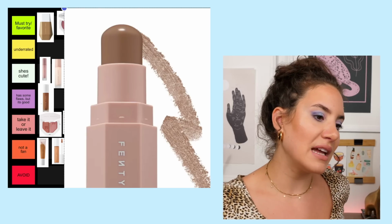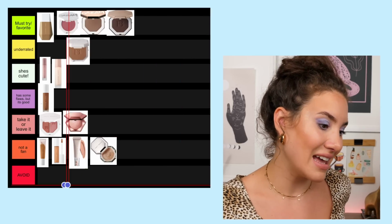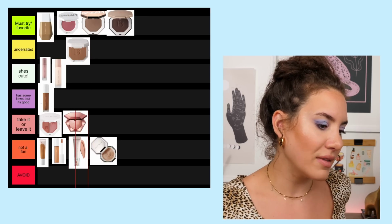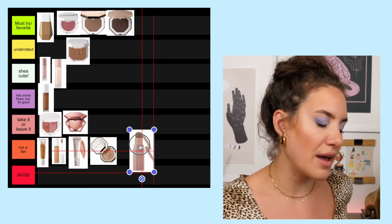Especially now, there's so many amazing cream products out there that are a pinch to use. This just isn't for me, and so it's just not a product that I like. And so I wouldn't say this is a void. I don't think it's that bad, but I'm definitely not a fan.